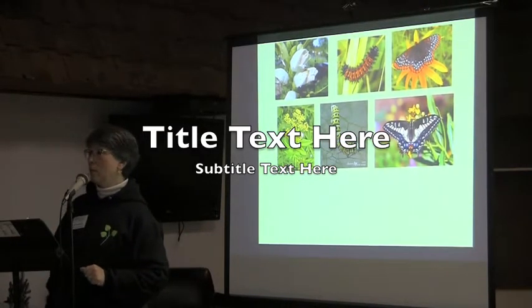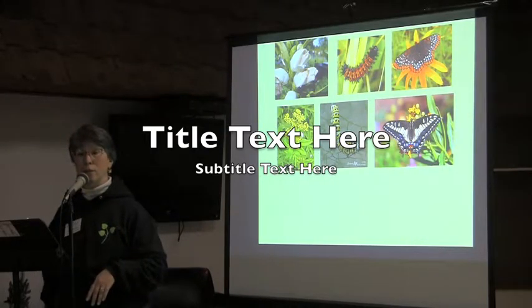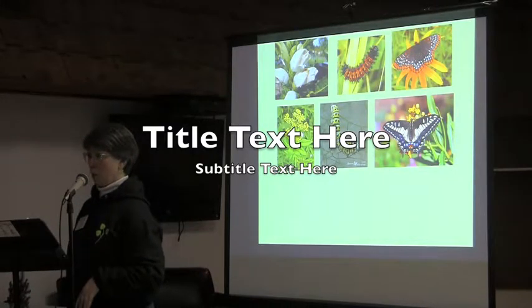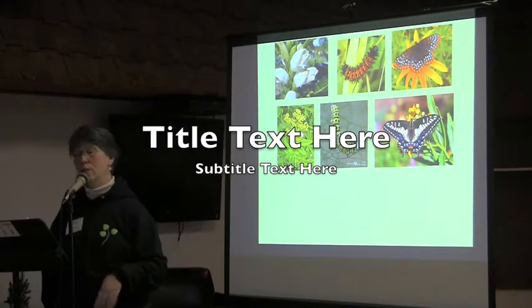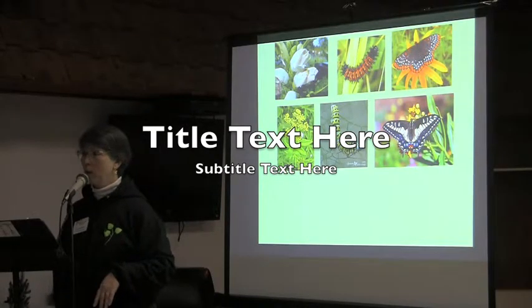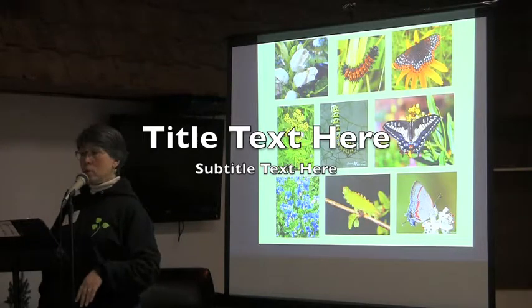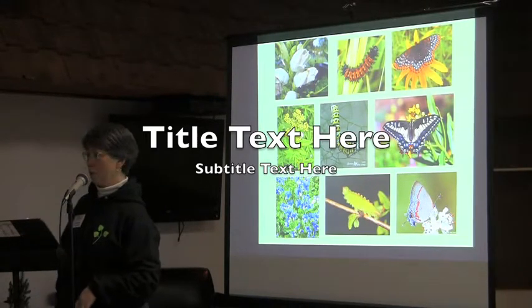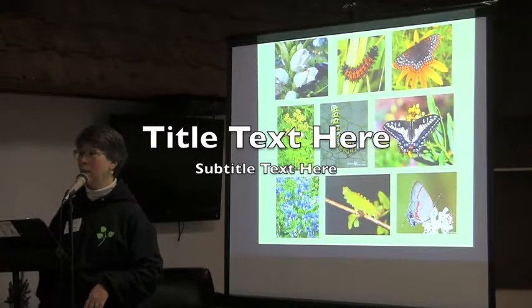Plants that are in the parsley or dill family, this one is a native one called golden alexanders. What a great name. They support swallowtail caterpillars. And so if you have dill or parsley growing in your yard, you may have seen these caterpillars feasting away on your herbs. And if you have lupins growing in your yard, you may be supporting hairstreak caterpillars. You might not see them because those caterpillars in particular are pretty small and they kind of blend in.